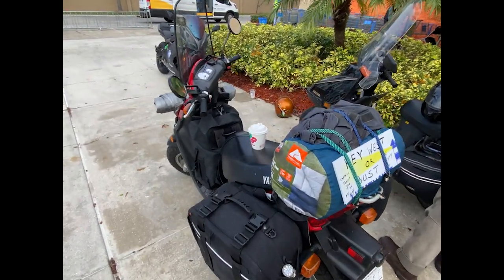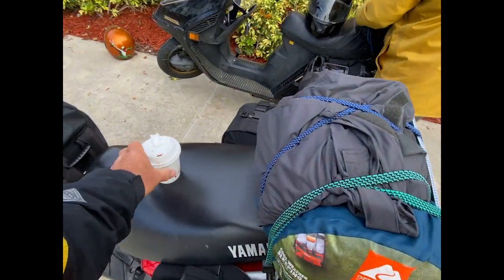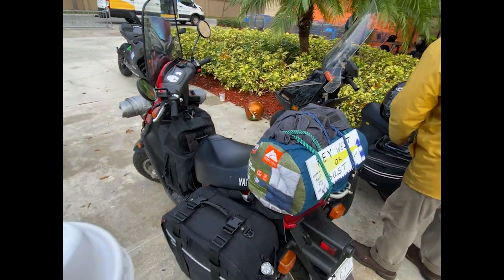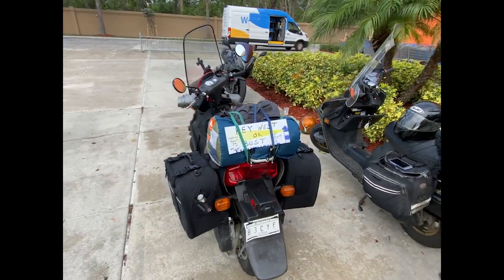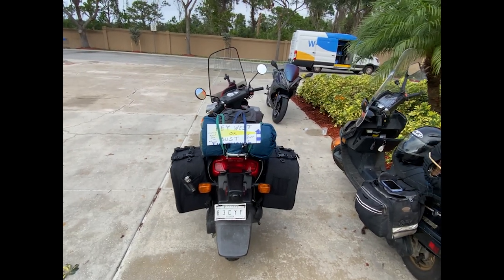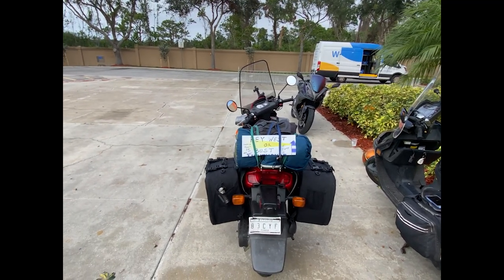We've had tons of people stop and wish us the best of luck. Actually, they bought us coffee today, and at stoplights, two beautiful girls in a Mercedes. We tried to get them to take us home for the night for a free stay, but it didn't seem to go over. But they were impressed with what we were doing.